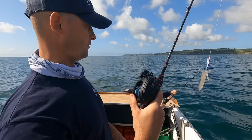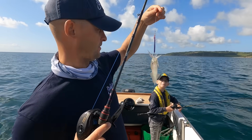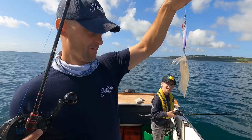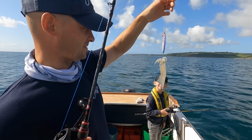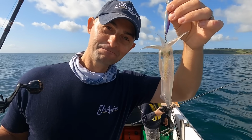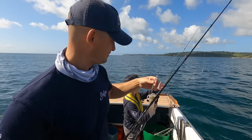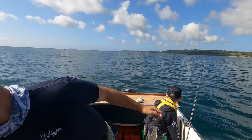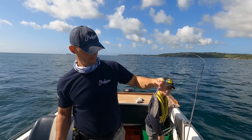Oh! I wondered what that was. Good bait. It's a little squirty squid. That's good bait. Yeah, wasn't expecting that. Never actually held one of these. You're about to get squirted in the face by one then.